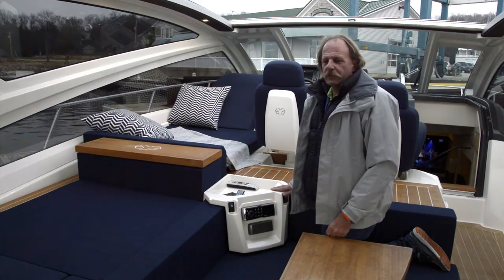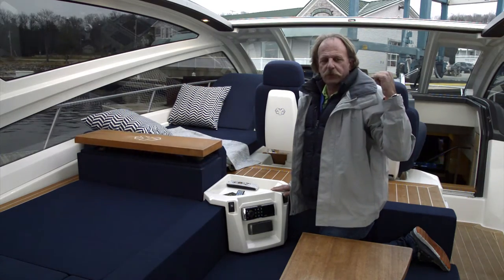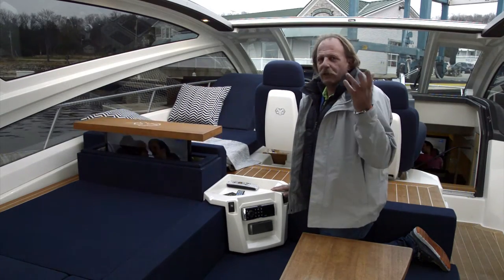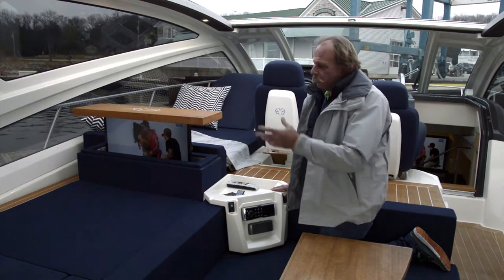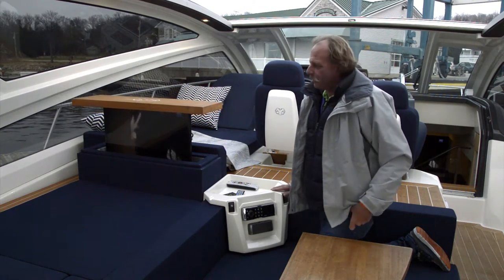This Cranchi 56 has four TVs: a 36-inch, or 42-inch actually, down here in the main salon, one in each cabin, and then also the one here up in the cockpit. It has satellite television by Italsea up on the arch. This TV, when it comes up and gets all the way to the top, pivots so that you can entertain people in any position in the cockpit.